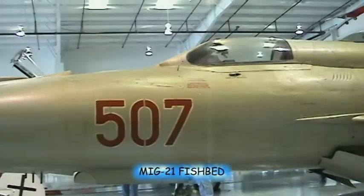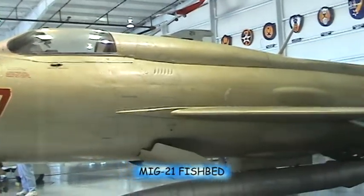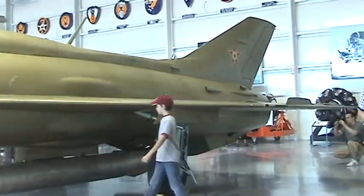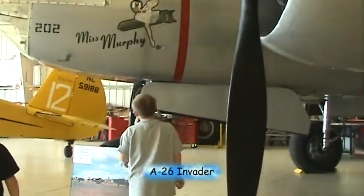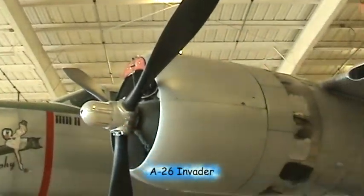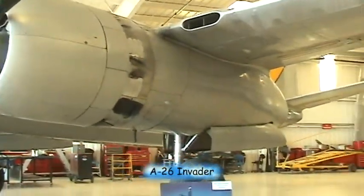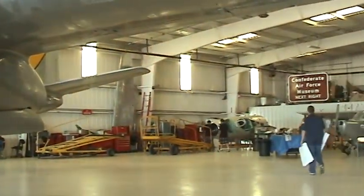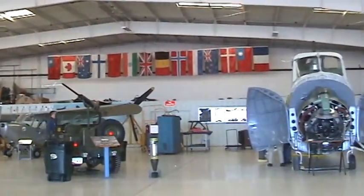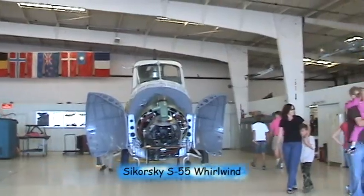One year for Veterans Day, I took the grandsons and we went out to Falcon Field to check out some of the old warbirds they had there. There's a Confederate Air Force that's housed out there, and they have some flying museums as well as some airplanes being repaired and just a variety of different old warbirds that you can get up close to and walk around and check out.